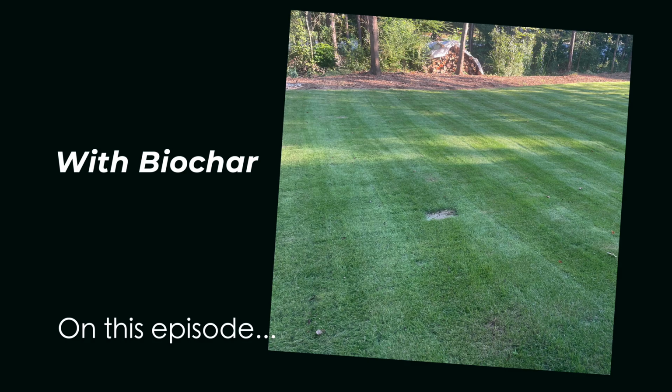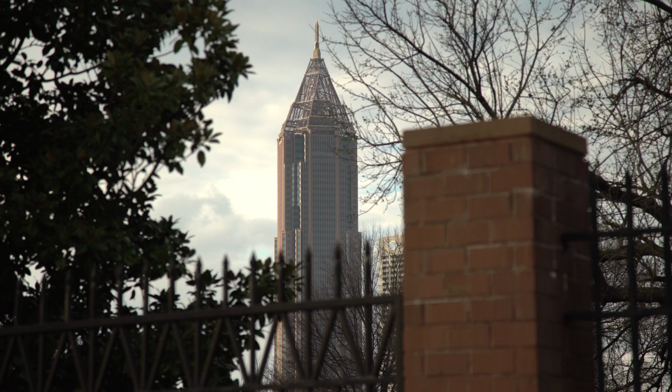Really, we look for these great examples, these best uses of biochar, and Scott's house was a perfect example. I almost thought about just replacing the whole front yard.